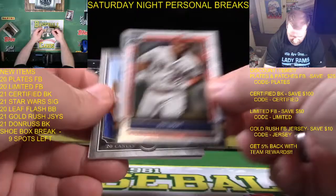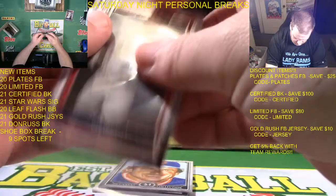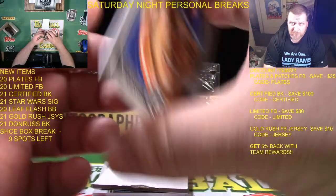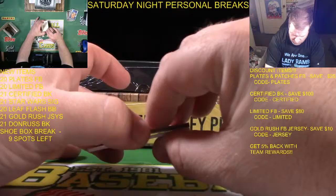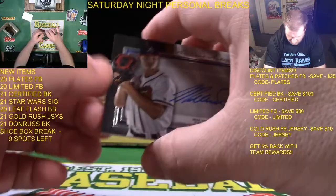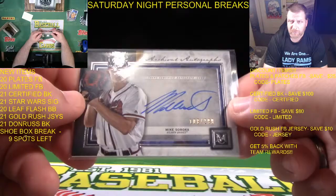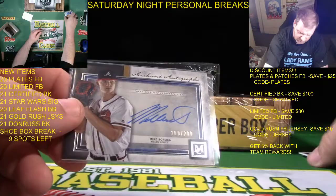Harper. Hey, how about Mike Trout? Trout's always awesome, especially out of a nice product like Museum. We got a Gary Carter canvas reproduction. These are a great subset. And your hit, Mike Soroka archival autograph to 299. So there you go. I got the Carter, that's kind of nice, and the Soroka.